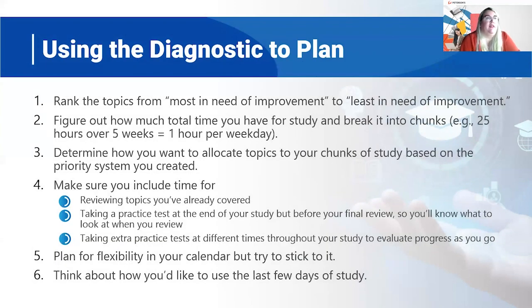You can use a diagnostic to plan. So let's say you don't have a chart that's going to help you plan, but you have the diagnostic. That would involve ranking the topics from most in need of improvement to least in need of improvement, determining the chunks of time you're going to spend studying, allocating topics based on that system you created, and just making sure that it has flexibility and enough variety that you don't get sick of the plan.